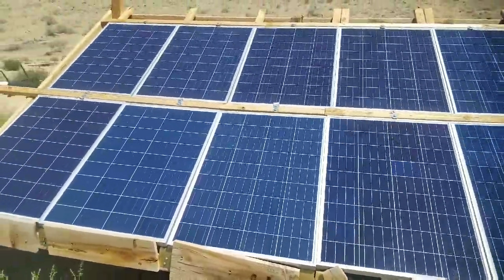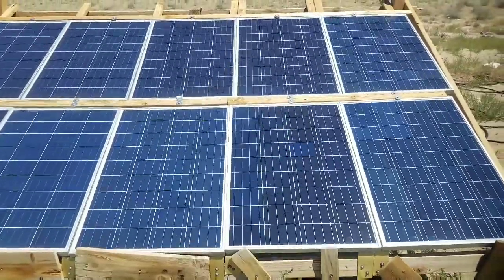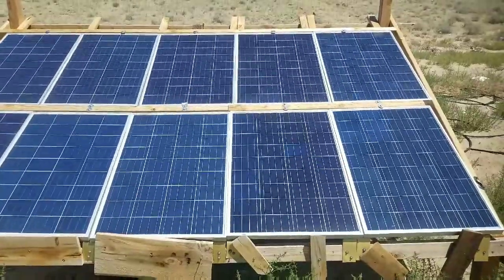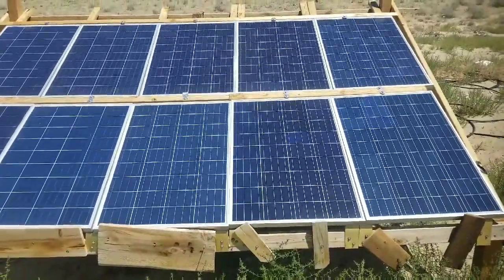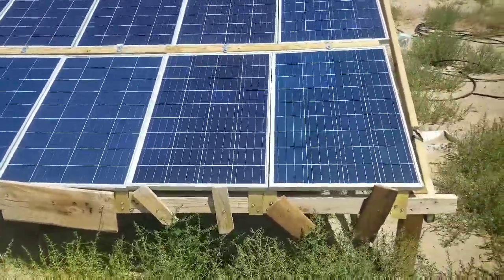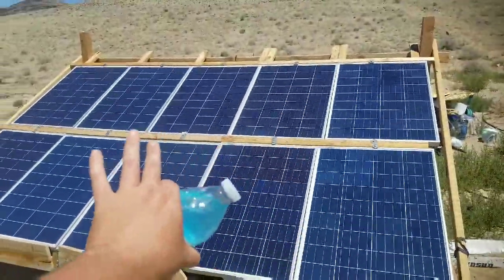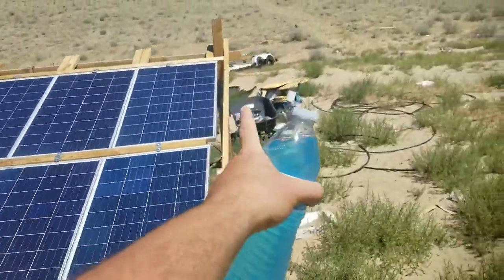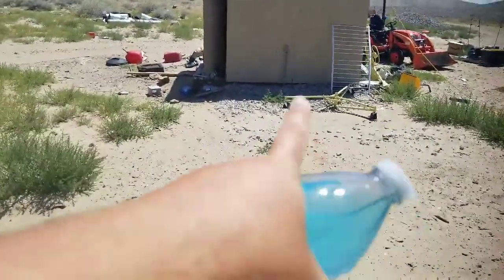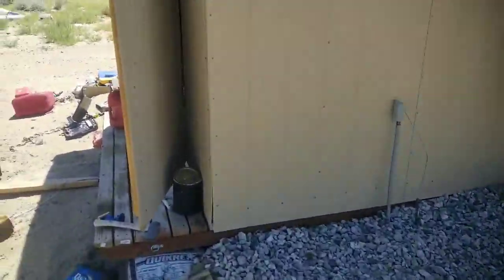We have 10 100-watt panels, which equals 1,000 potential watts of energy that these panels can convert from solar power into direct energy that I can use for my batteries. In an ideal situation, 1,000 watts of power are generated here and pushed down through this breaker in the conduit, coming up into the powerhouse to a charge controller.